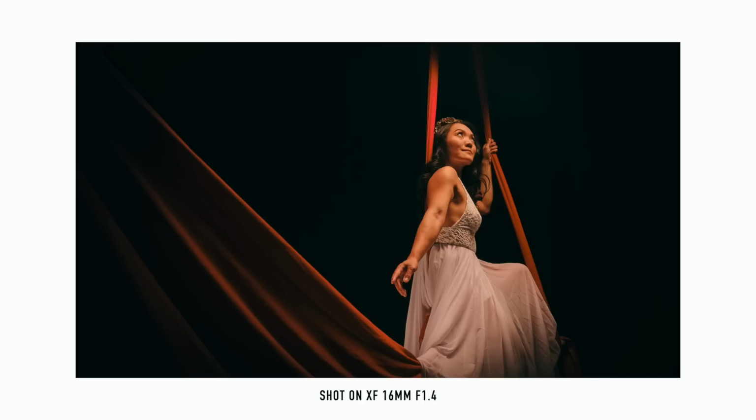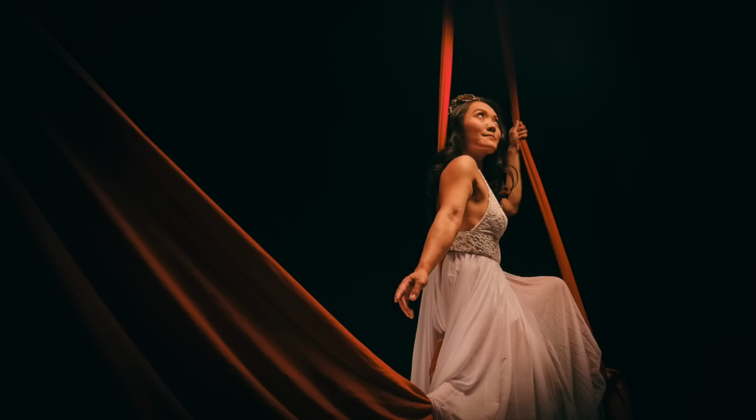Number 3 on my list is the 16mm f1.4 lens. This is my wide lens. This is the one I go to when I want to grab more of the environment or tell a more expanded perspective with my story in video. Does that make sense? Okay, maybe I'll try this again.